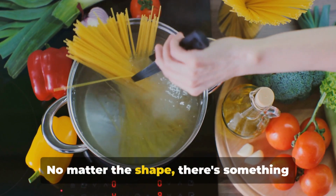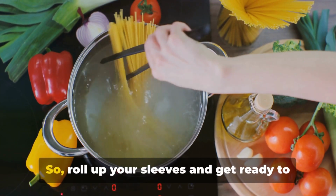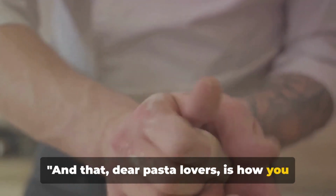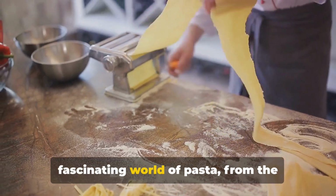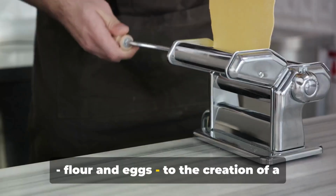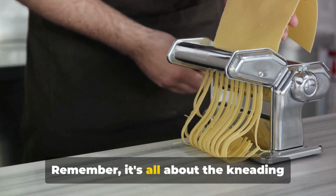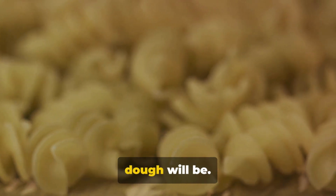No matter the shape, there's something incredibly satisfying about knowing you've made it all from scratch. So roll up your sleeves and get ready to dive into the wonderful world of pasta making. And that, dear pasta lovers, is how you create your favorite dish from scratch. We've journeyed together through the fascinating world of pasta, from the humble beginnings of just 2 ingredients, flour and eggs, to the creation of a smooth and elastic dough, ready to be shaped into your favorite pasta variety. Remember, it's all about the kneading when it comes to making the dough. The more you knead, the smoother your dough will be.